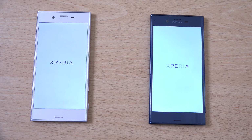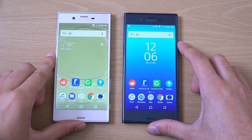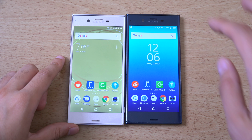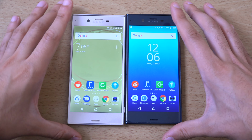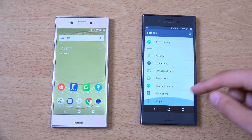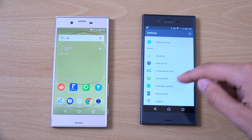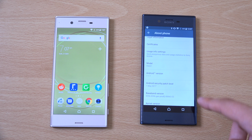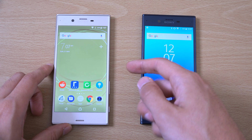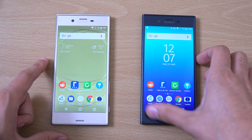But in terms of the other stuff, we can have a look at the differences here. So you can see we get a slightly more up-to-date Sony skin, which does give you some new widgets, etc., which do take some time to update, I've noticed actually. They have recently upgraded the XZ to Android 7.1.1, which is quite good, because usually Sony's a bit slow when it comes to software updates. You can see we are running the latest Android patch level, though they don't have the same kind of widgets as the new XZs, which is a bit annoying, but it's good that they are keeping it up to date.